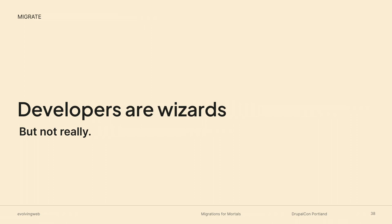So the devs are going to be the ones doing a lot of that work, writing scripts, doing ETLs and ABCs and waving magic wands. But what we are doing in the end is not magic, at least not entirely. We just have the Drupal Book of Spells, which I recommend, and we're just using it to do the migrations.